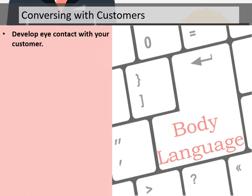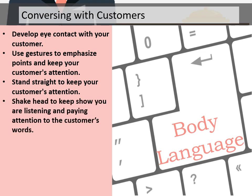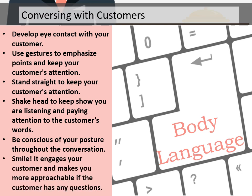Body language. Develop an eye contact with your customer. Use gestures to emphasize points and keep your customer's attention. Stand straight to keep your customer's attention. Nod your head to keep showing that you are listening and paying attention to the customer's words. Be conscious of your posture throughout the conversation. Smile. It engages your customer and makes you more approachable if the customer has any questions.